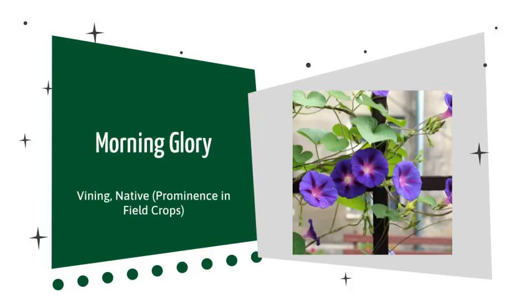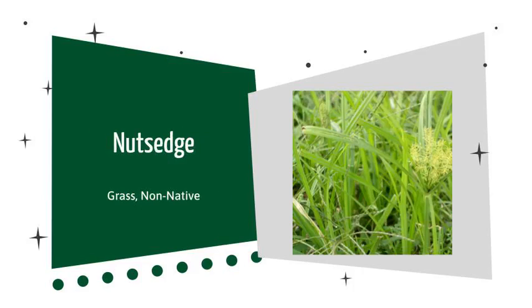Next we have morning glory. It's a vining plant, and it is native to Kentucky. However, it has a lot of prominence in field crops. It can grow up like corn stalk. It sort of lowers the quality of your crop. Next we have nutsedge, and it is a grass, and it is not native. It's like the lime green grass.